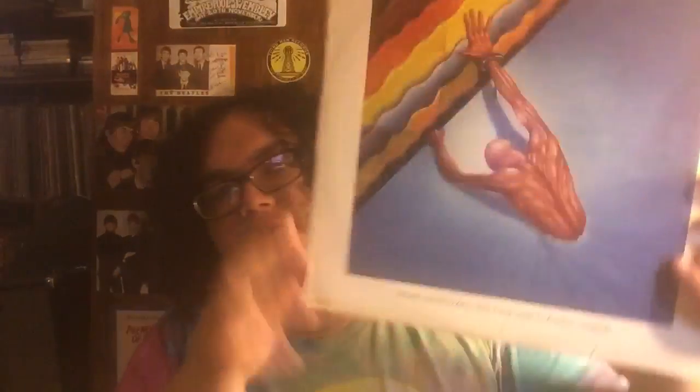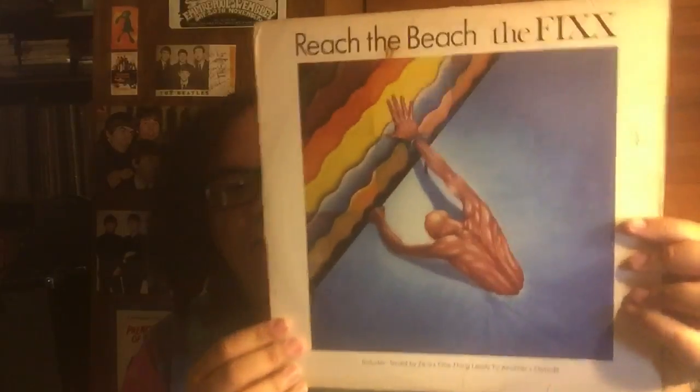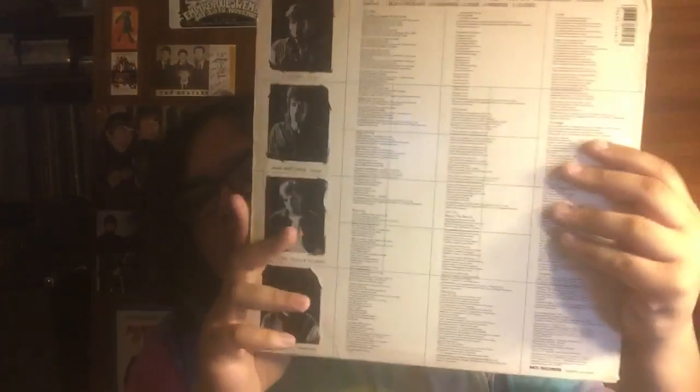Pick it up. This is one I've never had before, and I see it all the time. Literally all the time, I see this album. And I never picked it up, but why not? It was cheap. Reach the Beach, The Fix. This has One Thing Leads to Another. What else does it have on there? Saved by Zero. I think that's all I know off of here. But yeah, The Fix, original inner sleeve, Reach the Beach. The disc on it is pretty worn. Side one is like VG minus, side two is VG plus. You can tell which side was preferred.